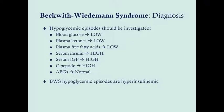So when you have a baby with hypoglycemia, it's always important to investigate that hypoglycemia because there are a lot of differentials for hypoglycemia, and what we really want to do is make sure, if we're considering Beckwith-Wiedemann syndrome, we want to make sure that we document the hypoglycemia and also that this is indeed a hyperinsulinemic hypoglycemia because there are other causes of hypoglycemia.